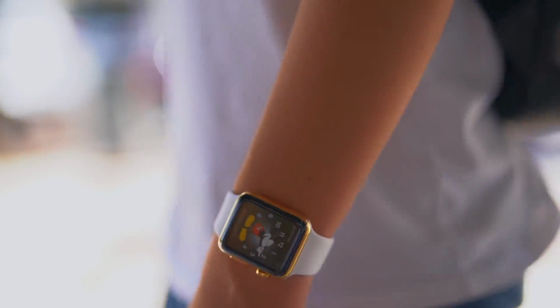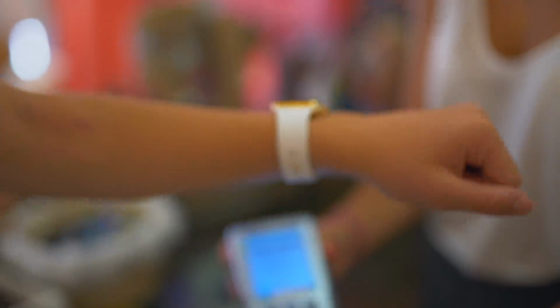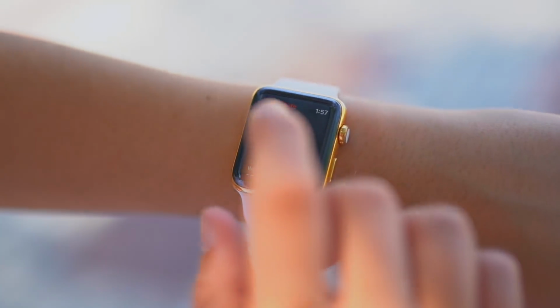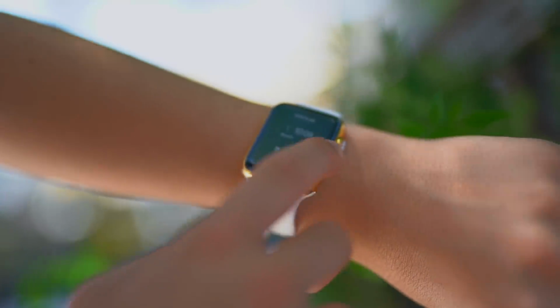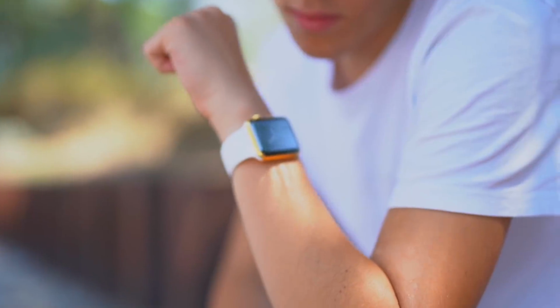So the question that you've been waiting for: is it worth it? And my opinion is yes, of course, if you have enough money to actually pay for it. But once again, there's a lot of products. Of course, you can buy a gold-plated Apple Watch Hermes from them, and it's $2,200. I know it's a lot of money, but of course, you're getting an Apple Watch Hermes with the actual Hermes band, which is, of course, gold-plated as well. And you're getting a stainless steel Apple Watch, which is gold-plated. It's definitely worth it, but of course, it's a lot of money. But once again, as I was saying, you can buy really cheap ones. The Apple Watch Series 1, as I was saying, is $700. Of course, it's still a lot of money, but you're still getting a 24 karat gold Apple Watch.